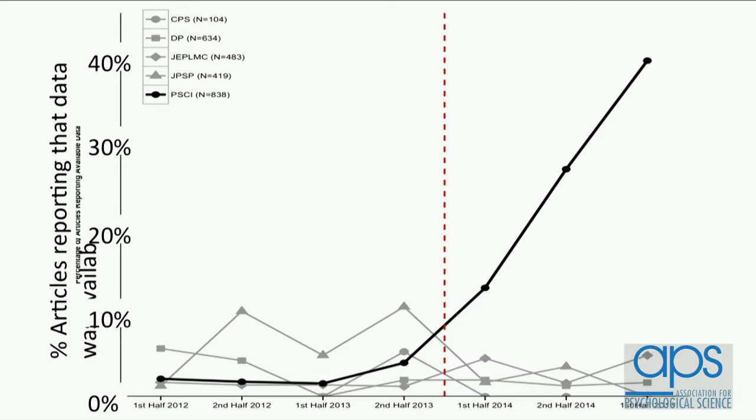If you compare that to what's going on in other journals at the time, you see that it's not just something about 2014 where everyone decided they really should share their data. It seems to be something special about those badges that are promoting a certain type of behavior in the researchers who have access to those badges.